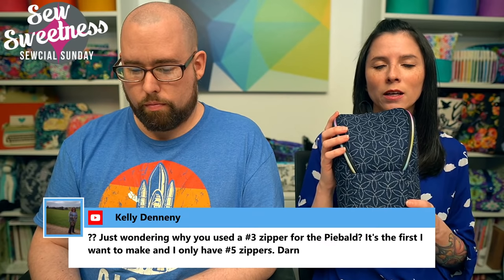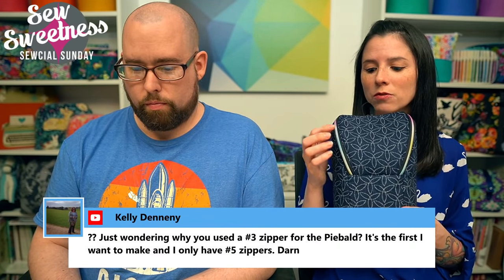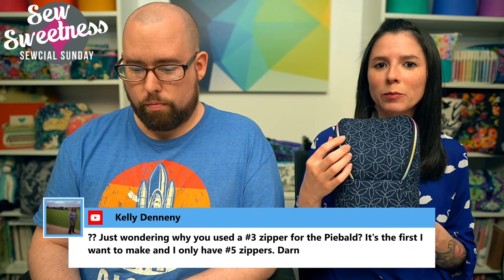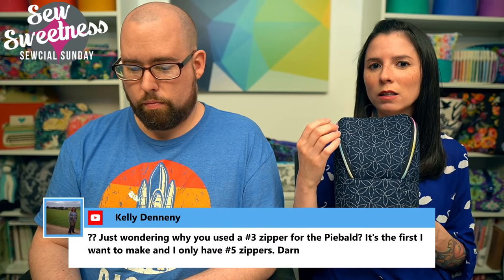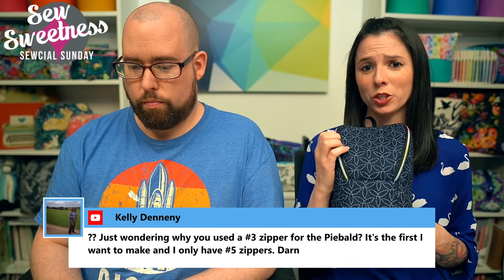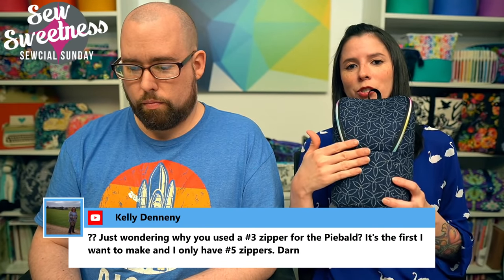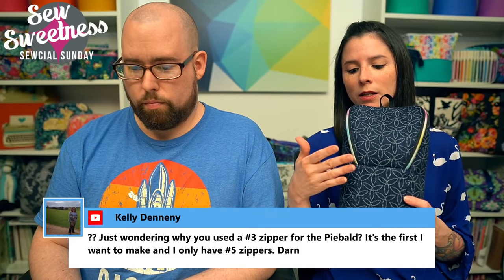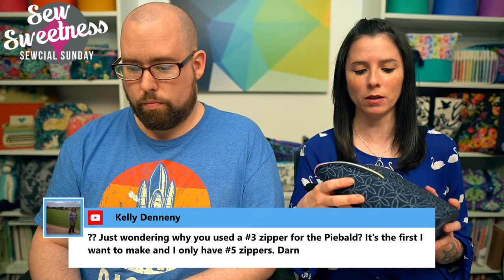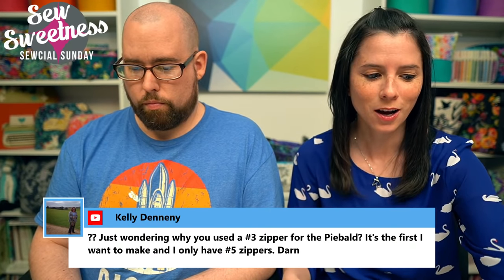I did try a few prototypes with the number 5 zipper, which is the handbag zipper, and I just felt that the wider zipper tape kind of made a lip in the zipper tape. Maybe I was just being too picky, but I felt like I needed it to lay a little bit nicer and flatter, especially in the front area over here. The thinner zipper tape, the number 3 zipper tape, I just felt worked better visually for the finished project.